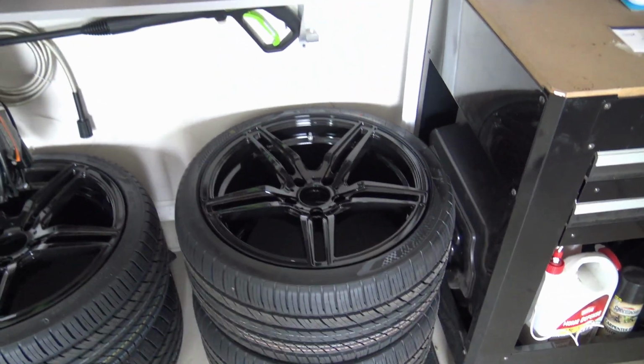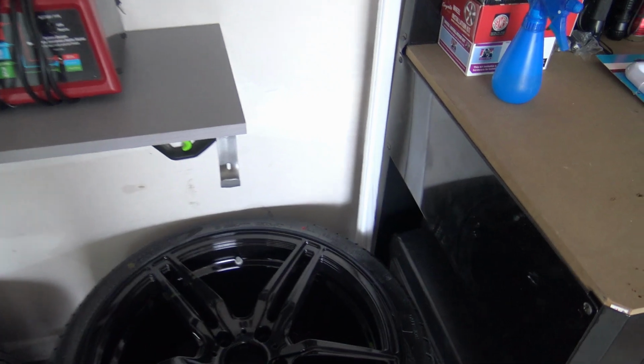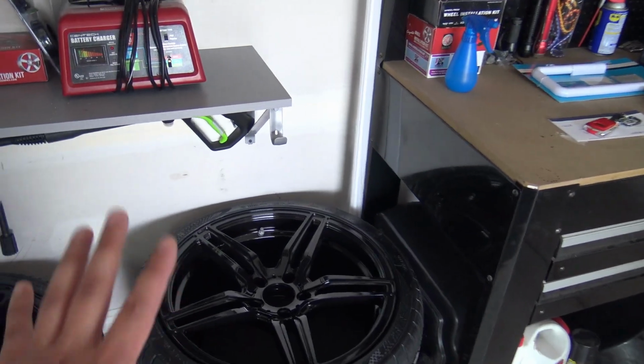So now we are back home, finally, after driving around, picking up the car and everything. And now it's time to install the wheels. So I'm gonna show you guys exactly which wheels I got. And that's the wheels right there. These are the Asanti ABL 12s, in gloss black, of course. For the front, I got a 19 by 8.5. The rears are 19 by 9.5.